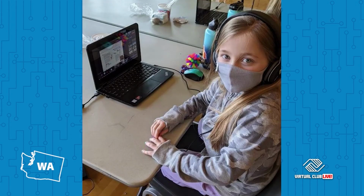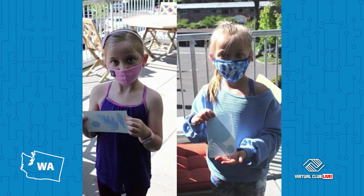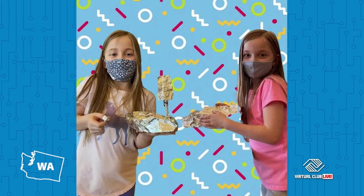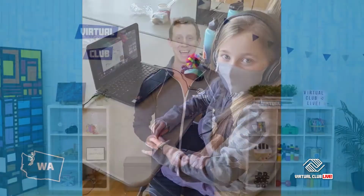And finally, we're going to head back to Washington to the Boys and Girls Clubs of Bellevue, who are putting a spotlight on two future female leaders. These are twin sisters, Madison and Zoe, who have been coming to the club in Bellevue for more than 2 years. The girls say to them, the club means friendship, kindness, and working together. I second that. Love that.